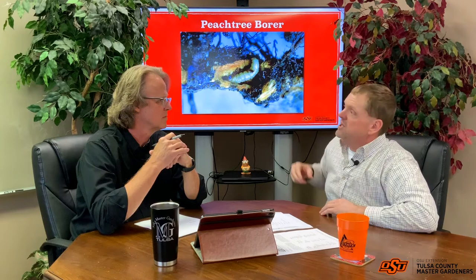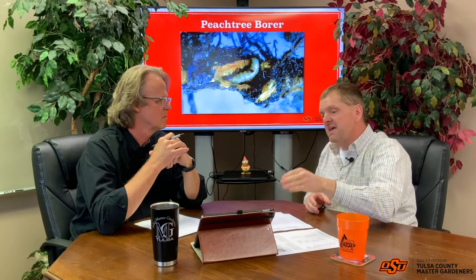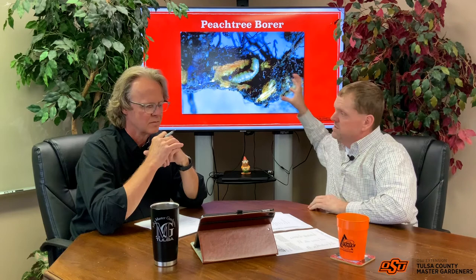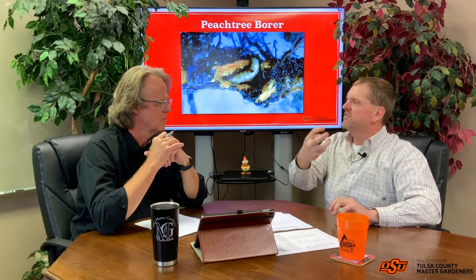This guy's been in there for a year, more than likely. He's feeding and tunneling and traveling. And he or she, they're protected. That trunk's all around, that bark's all around, and you can't get an insecticide in there. So there's really no way to control them once they're in there. But back to the original, once you see that gummosis ooze coming out of that trunk, that is the tree trying to fix that wound where that borer has got in.